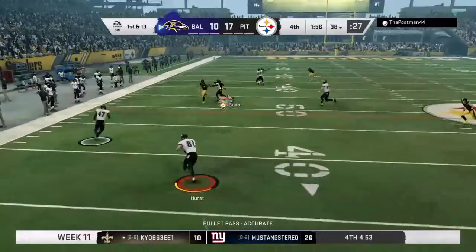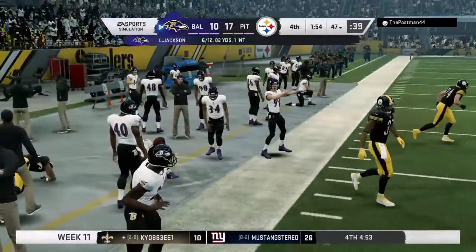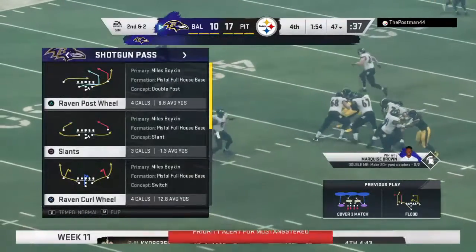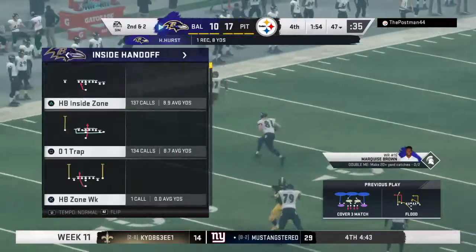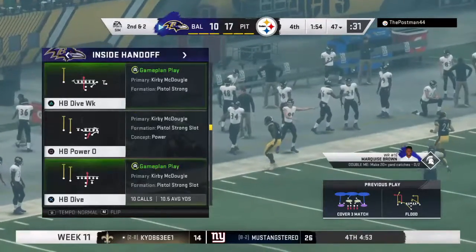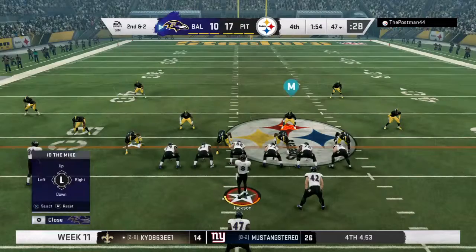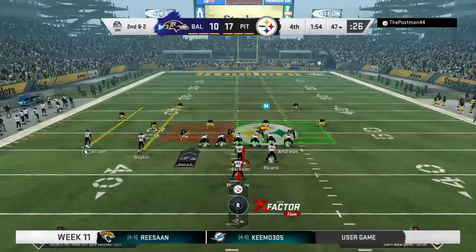They'll look to throw. Short throw underneath to Hurst. When you execute a drag or a crossing route really well and give them a chance to let it develop a little bit, you can gain some significant yardage hitting your tight end on that one. Facing a 2nd and 2 after that last catch, good for 8 yards.